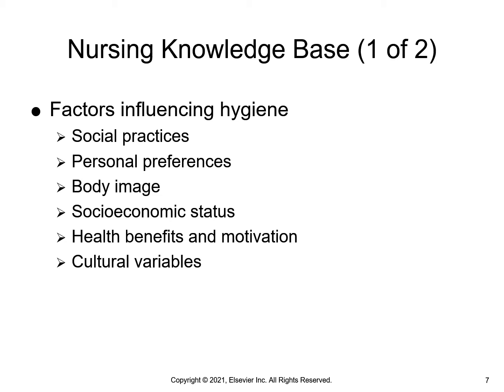A body image is the person's subjective concept of their body that includes the physical appearance, the structure, or the functioning. Body image does affect the way in which individuals maintain their personal hygiene. A person's economic resources will also influence the type and the extent of the hygiene practices used. As nurses, we need to be sensitive when we consider a patient's economic status because it influences the ability to maintain regular hygiene. The individual may not be able to afford their desired basic supplies, for example, deodorant, shampoo, or toothpaste.